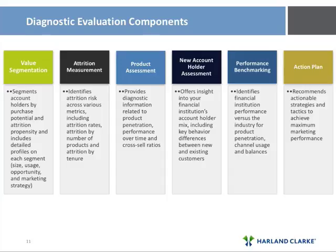And then lastly, with a diagnostic evaluation, we want to eventually formulate an action plan, right? I'm of the opinion that data is data, and data is not any good unless you can do something with it. So with a diagnostic evaluation, when we analyze our data, again, whether it's core data or through an MCIF, at the end of the day, we want to make sure that we're acting on that data and we're putting it into play based on what the information is telling us. Go to our next slide.